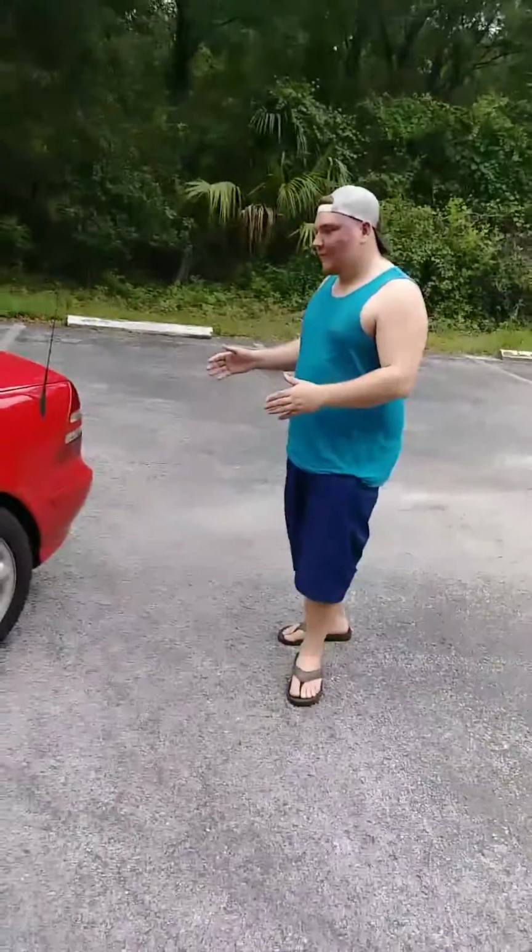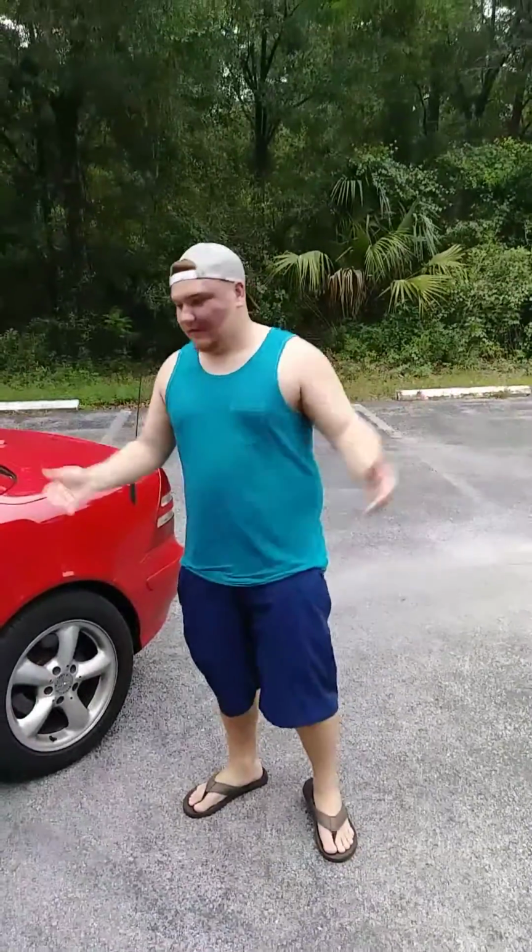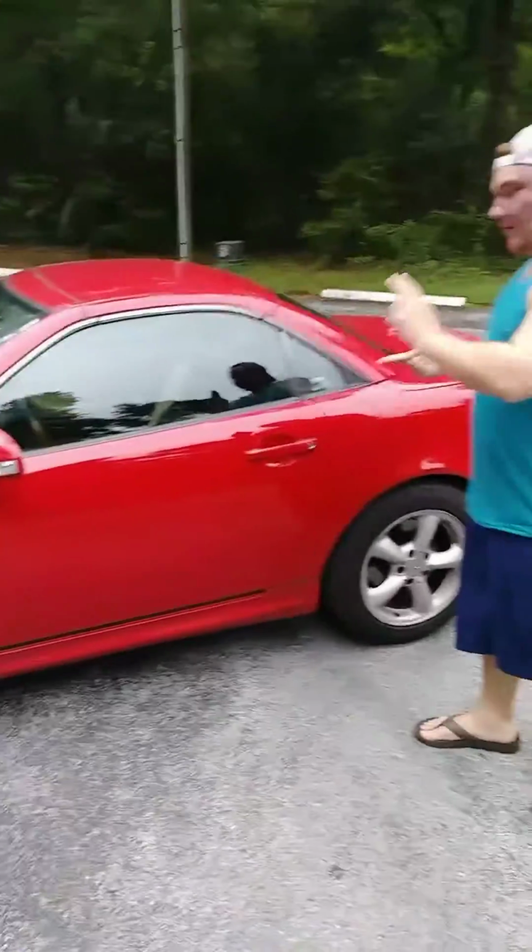This is a 2002 SLK 320. Mercedes-Benz made this obviously in 2002, and we're going to review it today. We're going to take a look at the engine, we're going to go through the interior, we're going to show you a little bit of what this car can do, and then we're going to take it for a drive.